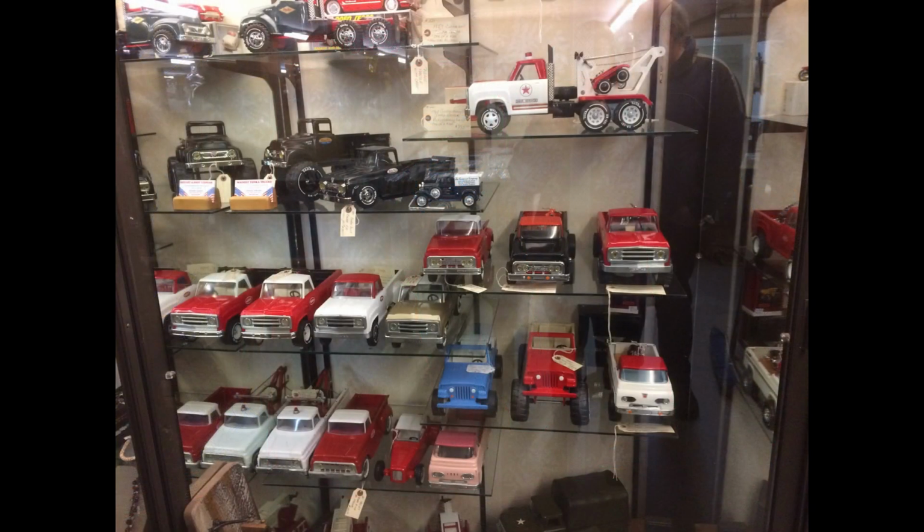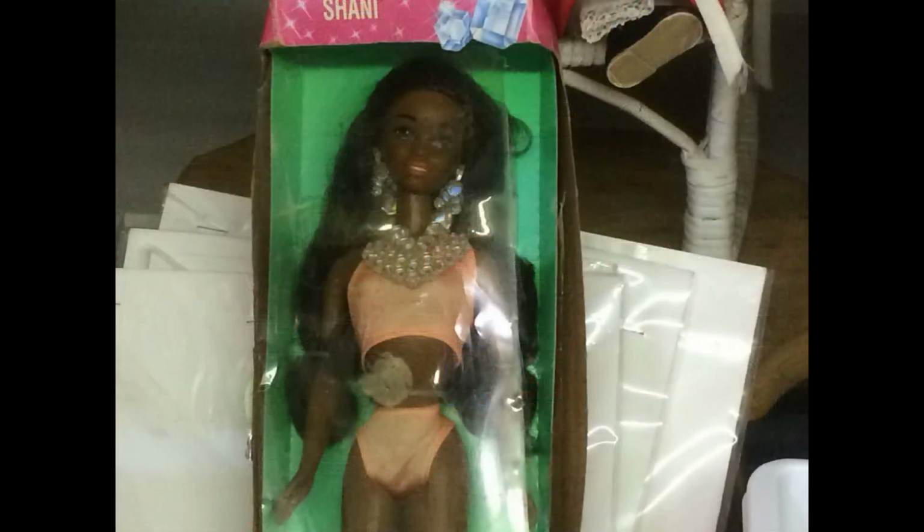Plenty of boy toys here too. Sorry for the terrible picture. This is Sun Jewel Shiny from 1993. I absolutely love the Shiny line.